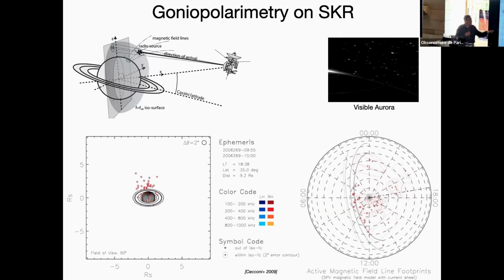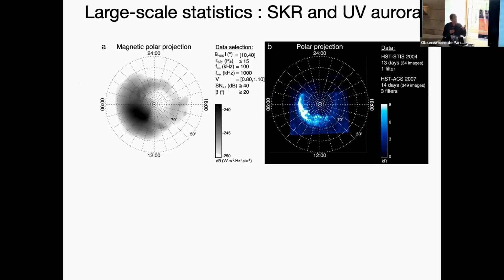We had a lot of these kinds of images and movies that really gave, for the first time, instantaneous information about the location of the source. It was very important to understand the physics of this, because this was done only around the Earth previously. Then, because we had a lot of data, the RPWS was on the orbiter, so it worked for 13 years. And so we could do some very large statistics.